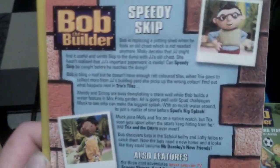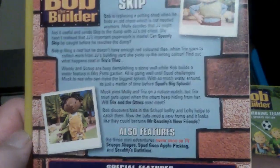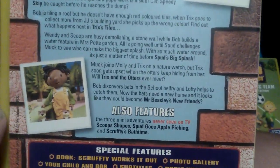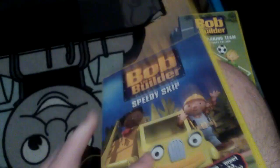Up next we have Speedy Skip. Here's the spine and cover. Episodes are Speedy Skip, Trix's Tires, Spud's Big Splash, Trick in the Autos, and Miss Betty's Friends. Disc.